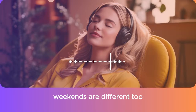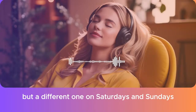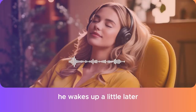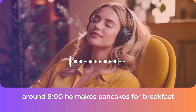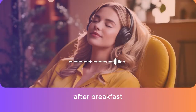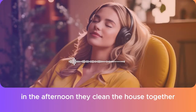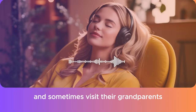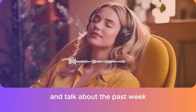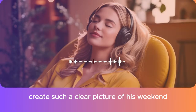Weekends are different too. Many people have a routine during the week, but a different one on Saturdays and Sundays. My old school friend, Daniel, once told me about his Saturday. He wakes up a little later, around 8 o'clock. He makes pancakes for breakfast because his children love them. After breakfast, the family goes to the park to play and walk. In the afternoon, they clean the house together and sometimes visit their grandparents. In the evening, they have dinner as a family and talk about the past week. Notice how these simple sentences create such a clear picture of his weekend.